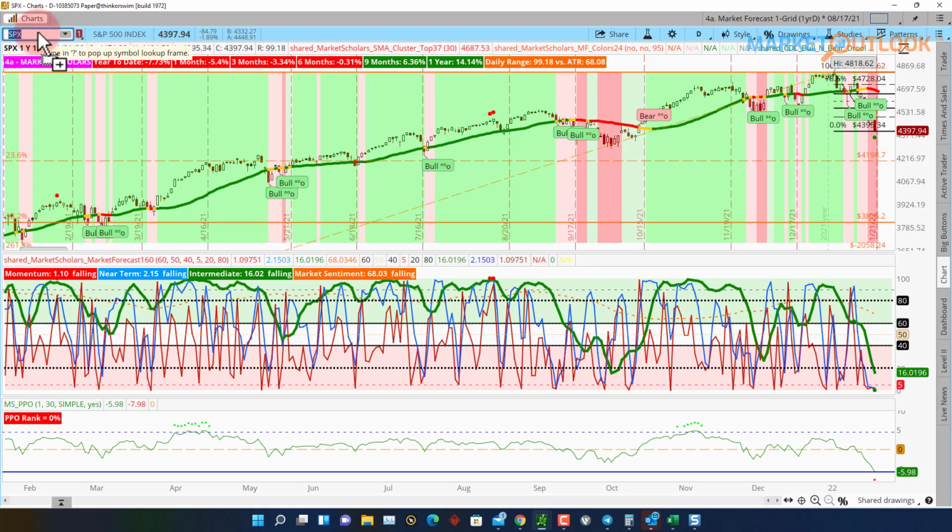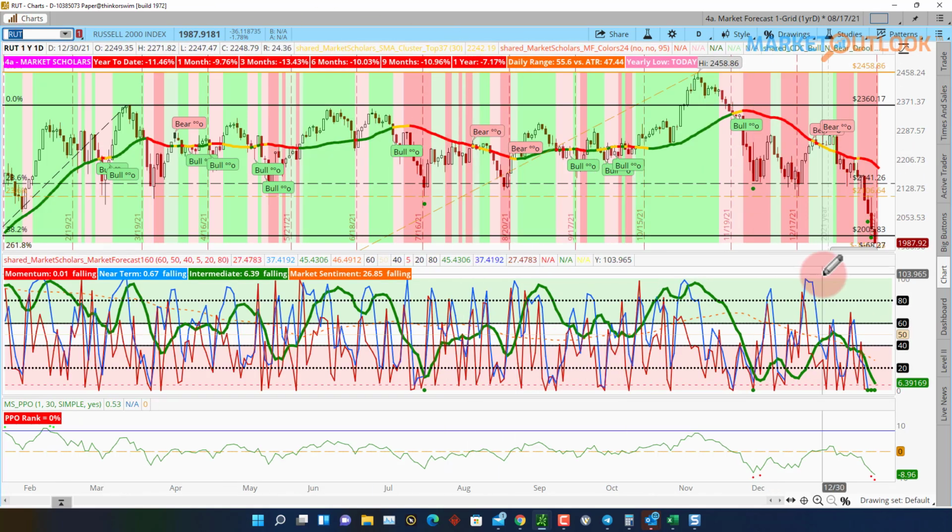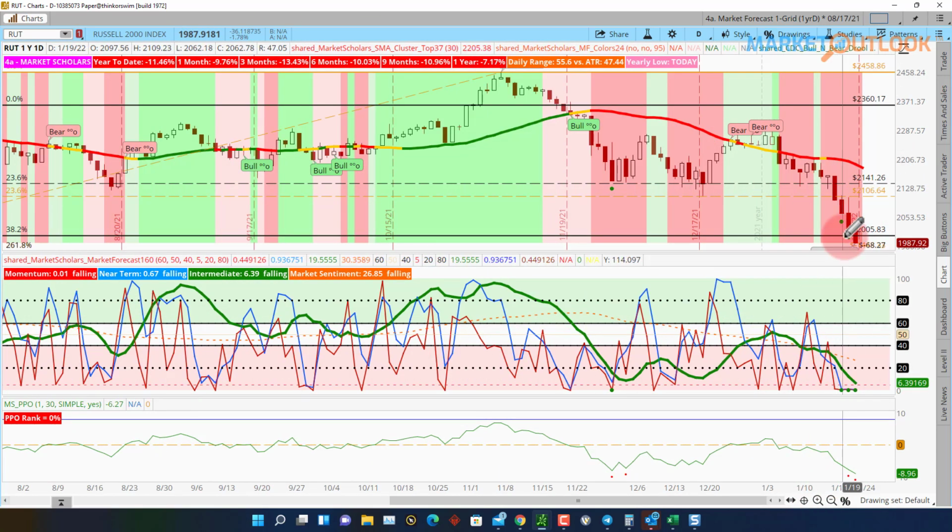Let's take a look at the Russell 2000. Remember, that looks much different. We've gotten 3 clusters in the last 3 days where we had short-term sentiment extremely bearish. All 3 of those days were clusters on the market sentiment. On the intermediate line, the market forecast line, the market sentiment line is already in bearish territory. It's almost in the lower reversal zones.